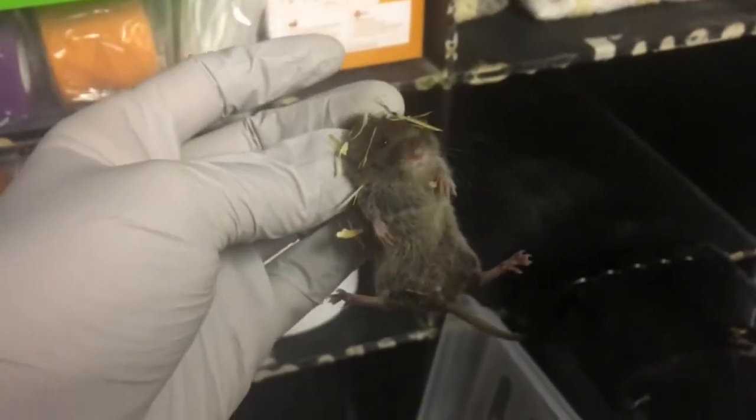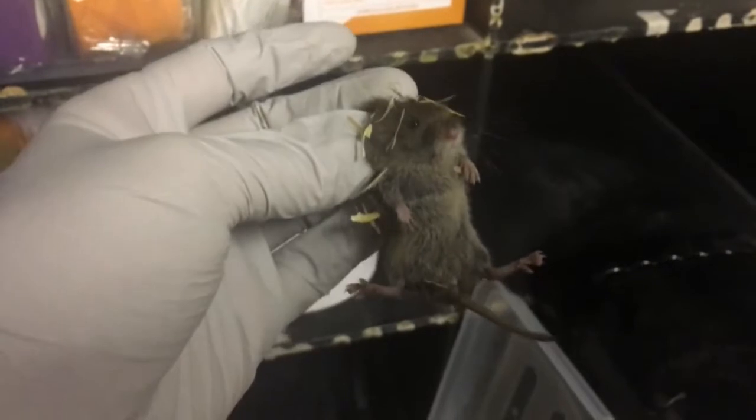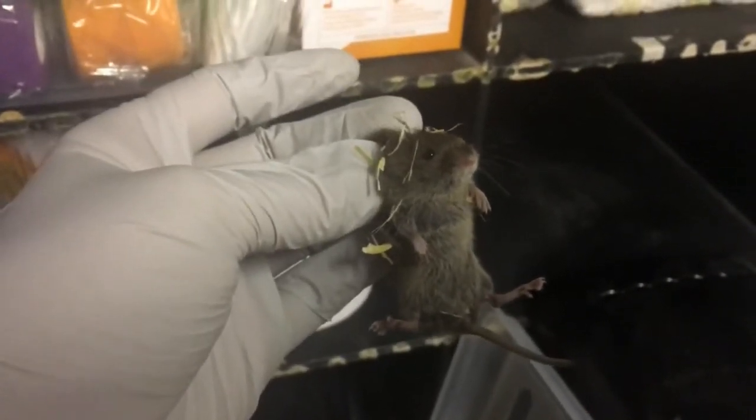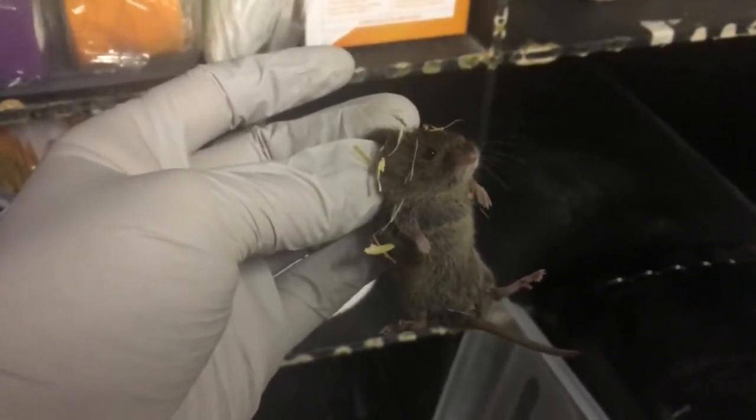Right, this is a little bankful. I caught it in my humane trap in the kitchen, and it left me with a bit of a dilemma because it was so young. Basically, did I release it just outside the house and it would end up back in the kitchen and it would just be a yo-yo all the time, back and forth?